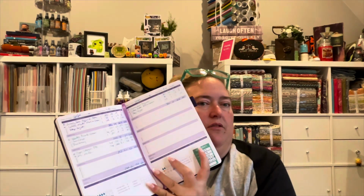This is my wellness one. So I wanted to start tracking my food, mainly because when I go to the doctor in February, we'll find out whether I am truly diabetic or not. So I got a little sticker for my measurements. I do my water. So I'm writing down my calories and my food, and I did really bad.